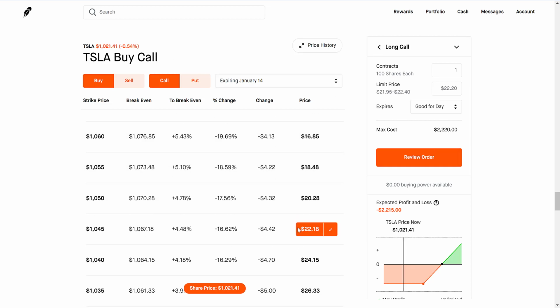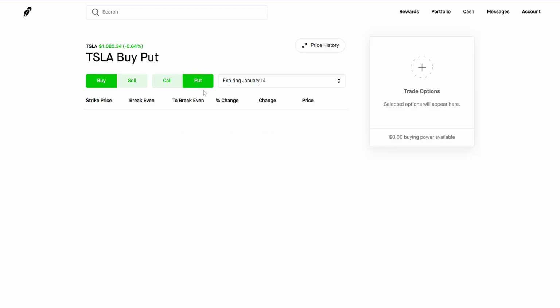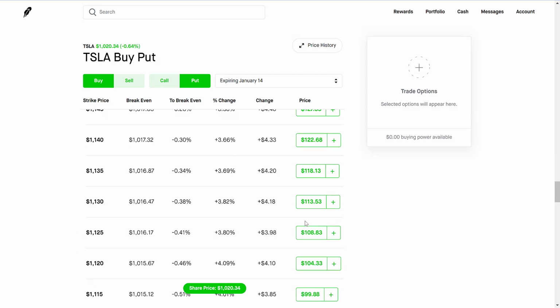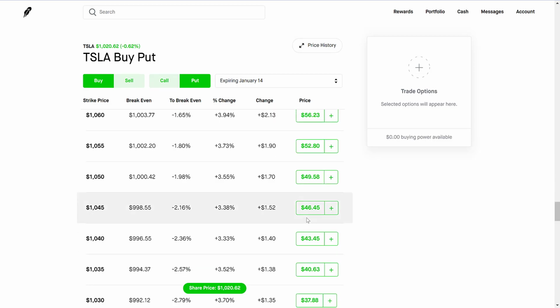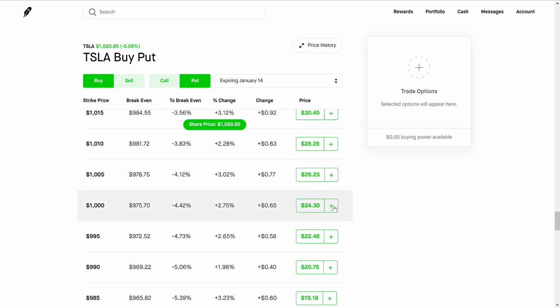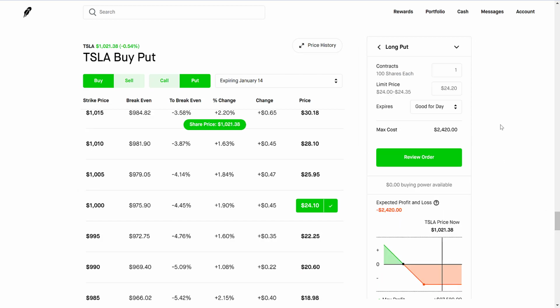Now let's go ahead and talk about buying a put. And that is whenever you are buying a put because you expect the stock price to go down. So if I expect Tesla stock to go down, let's talk about what I think would happen there. So I buy a put, and Tesla's currently at $1,020. Let's say I think Tesla's going to be at $1,000. So I buy a put. It's going to cost me $2,430. I benefit from Tesla stock going down.